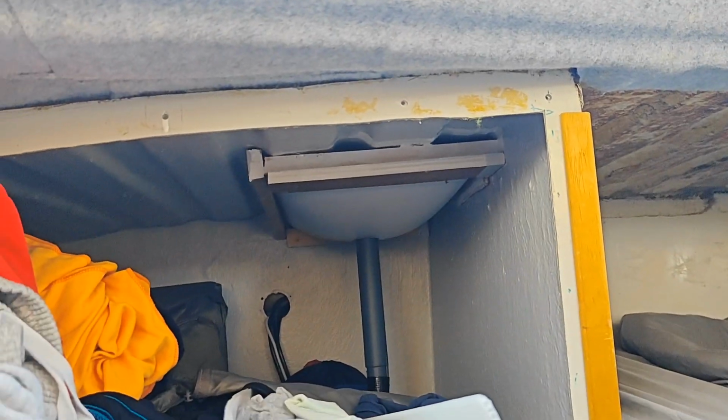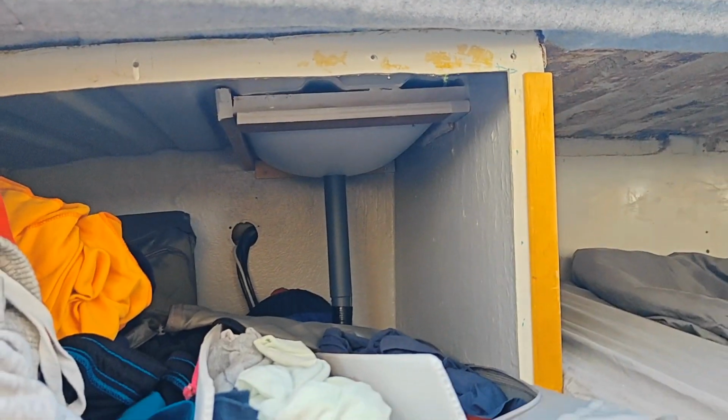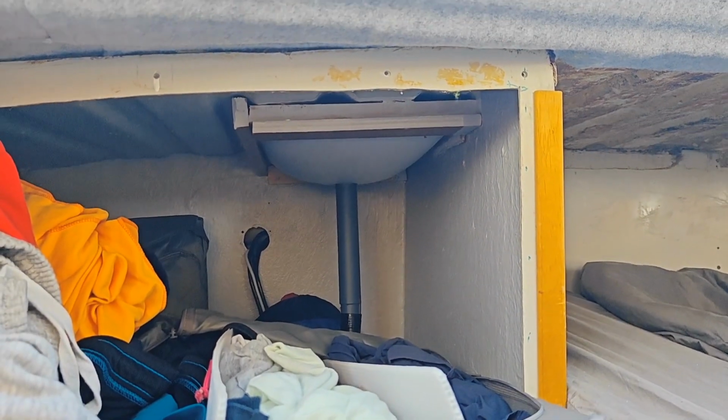That there is our little Starlink dish, and it's working wonderfully. Excuse the mess in the cupboard.